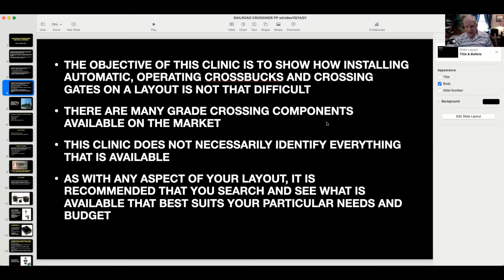There are many grade crossing components that are available on the market. I'm not going to claim that I've found everything. I've looked. I'll discuss what I know is available. There may be more. So I certainly don't want to make this sound like it's all inclusive.